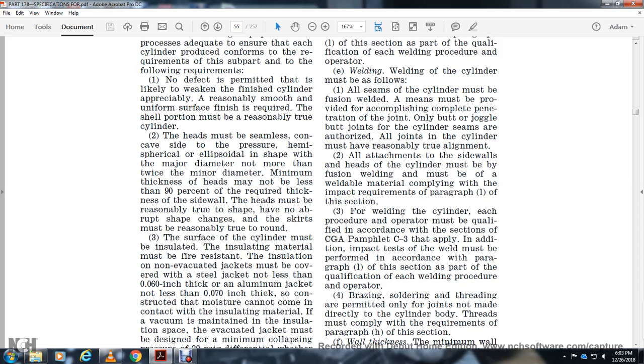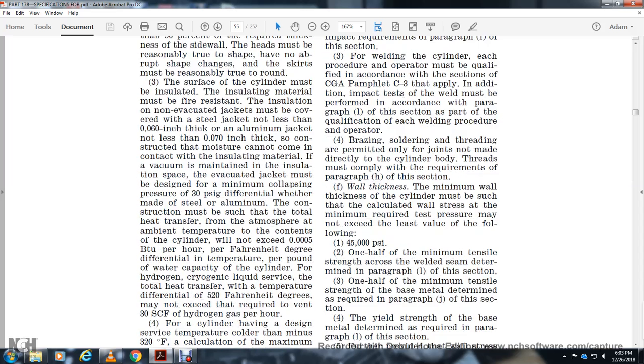Brazing, soldering, and threading are permitted only on the joints, not directly on the cylinder, but the threads must comply with the requirements of paragraph H of the section. Wall thickness: the minimum wall thickness of the cylinder must be set for the calculated wall stress. The minimum required test pressure may not exceed the lesser value of the following: 45,000 psi, or 1/2 of the minimum tensile strength of the welded seam.